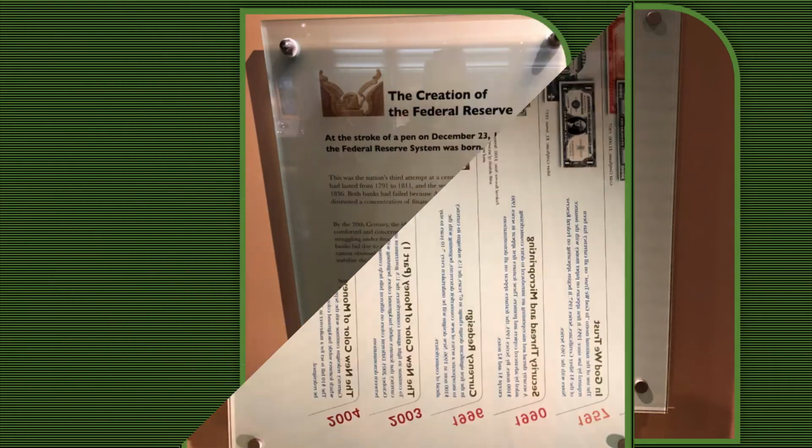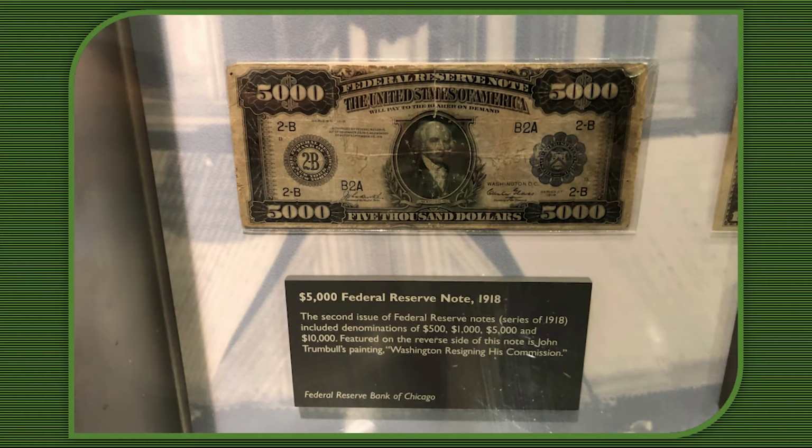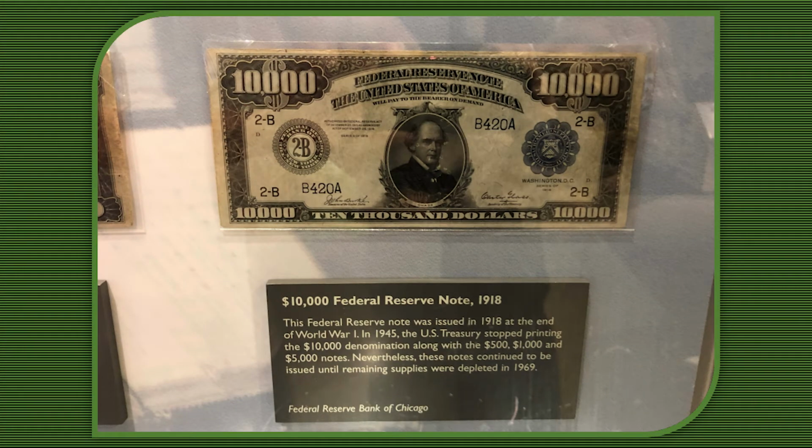One display shows that at the stroke of a pen on December 23, 1913, the Federal Reserve System was born. Also on display was a $5,000 and a $10,000 bill. This particular $10,000 Federal Reserve note was issued in 1918, at the end of World War I. In 1945, the U.S. Treasury stopped printing the $10,000 denomination along with the $500, $1,000, and $5,000 notes. Nevertheless, these notes continued to be issued until remaining supplies were depleted in 1969.